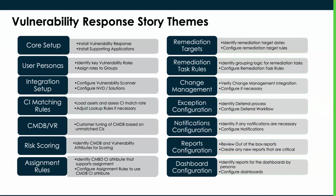Notifications. For vulnerability response, there is, I would say, a give and take on notifications. Understandably, you're not able to send a notification out when any assignment group gets a vulnerability. You're having that come in nightly. Their email, it's going to be noise. It's not going to be actionable. There'll be too many. So the way that you notify with vulnerability response needs to be very mindful, thinking of that volume of data that comes into this particular application.